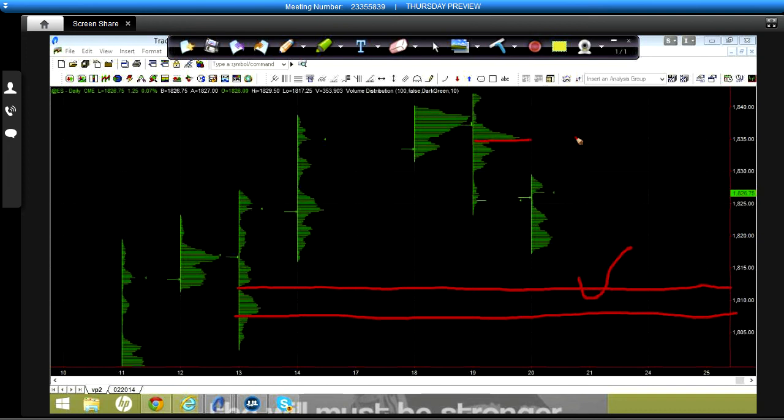On the upside, this 1835 area, 1836, right? Even though I don't have a zone here, it could be an area of rejection. Again, I didn't want to have a zone here at 1832, and then another one right there at 1835, 1834, 1836. I wanted to give it some room to move. And also we have a poorly auctioned area right up into this 1840 area. So I still think this 1840 would be a good area to reject out of. Not absolutely certain that it'll get there, but certainly 1838 is a possibility.